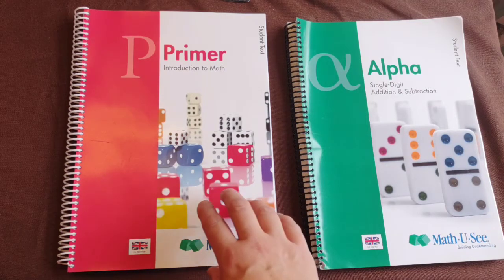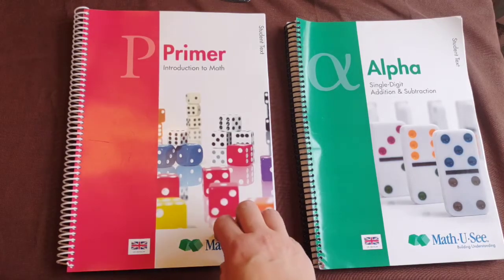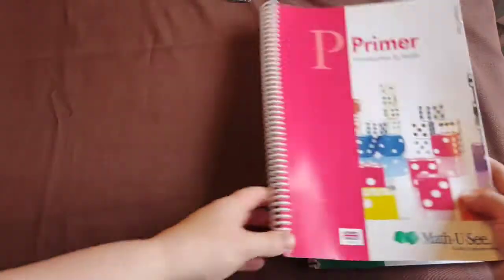So we're going to be using that, and a mixture of worksheets from Twinkle and lots of maths games. She'll move into Alpha at some point during this year.